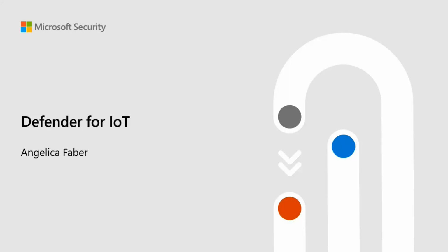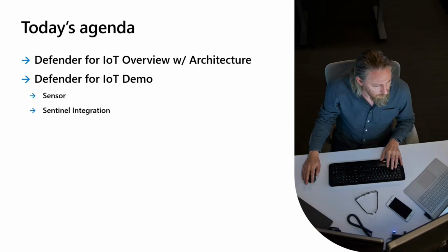Okay, so let's get going. I'm actually going to cover the slides, which are really just to make sure that we cover the overview and the architecture and some of this other information that you really can't show through the demo. And then I'm going to jump into the demo, and I'll start with the sensor.